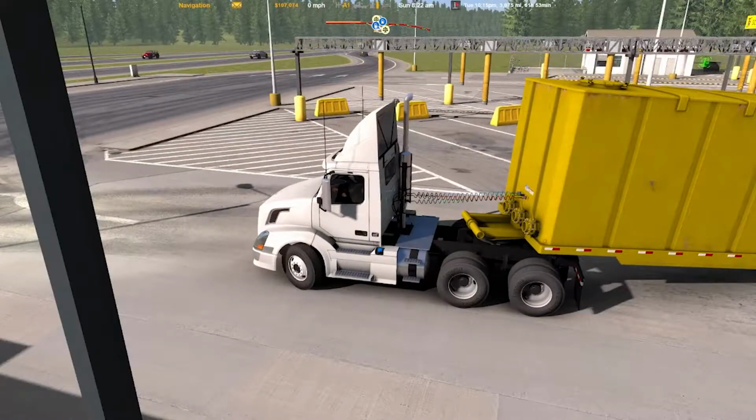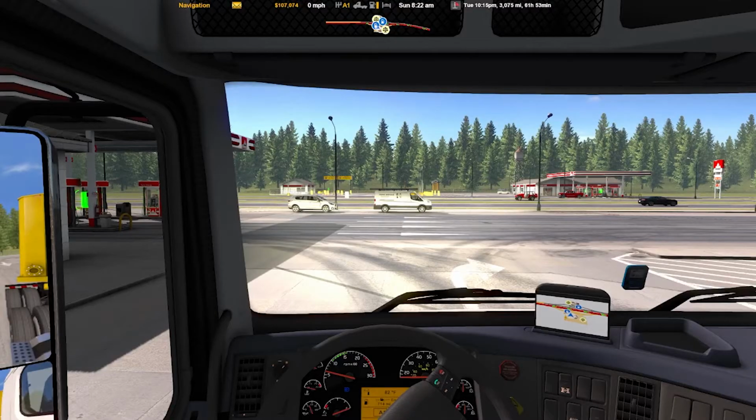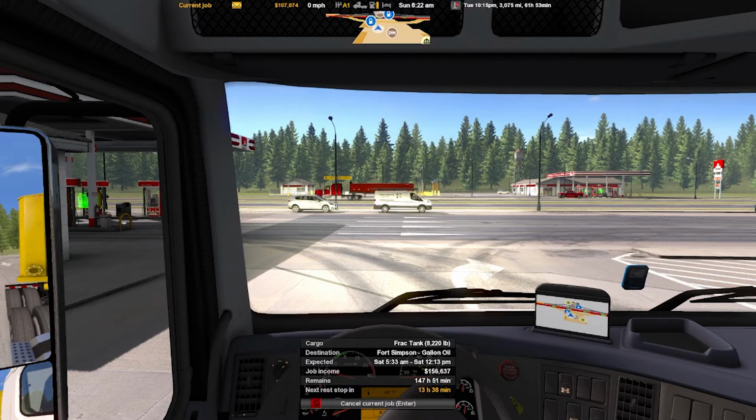So let's get in the cab. We've already said good morning to Mr. Morgan Freeman. So we will depart in a moment. Just to bring you up to speed, we have a frac tank, which we've just discussed, just over 8,000 pounds. We're heading to Fort Simpson. Our window of expectation is sometime on Saturday morning. And we have 147 hours remaining in our window, with our next rest stop in 14 hours.